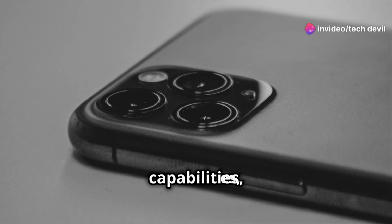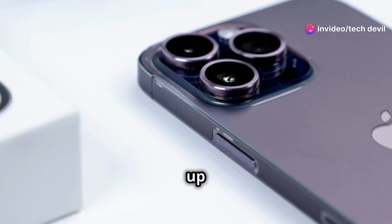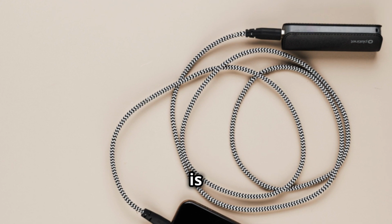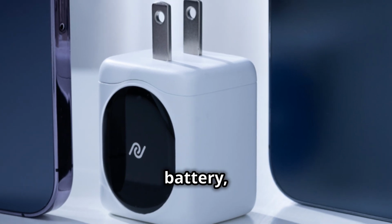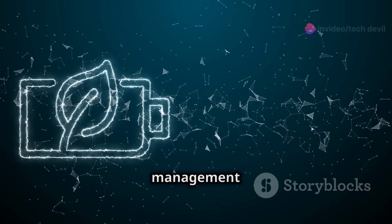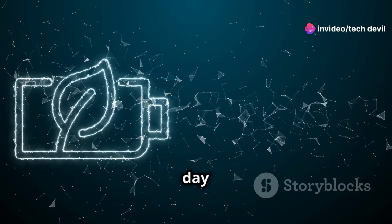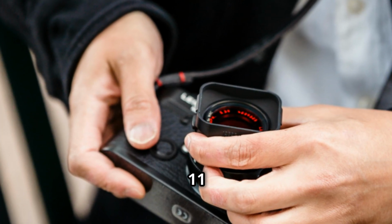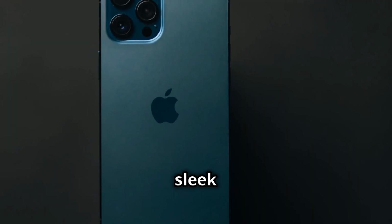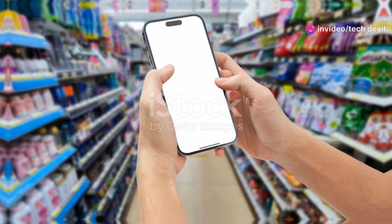When it comes to camera capabilities, the Zenfone 11 Ultra's triple lens system puts up a good fight. Battery life is another area where the Zenfone 11 Ultra excels. Its large battery, coupled with intelligent power management features, ensures that the phone can easily last through a full day of heavy use. In terms of design and build quality, the Zenfone 11 Ultra holds its own, with its sleek aesthetics, premium materials, and solid construction.